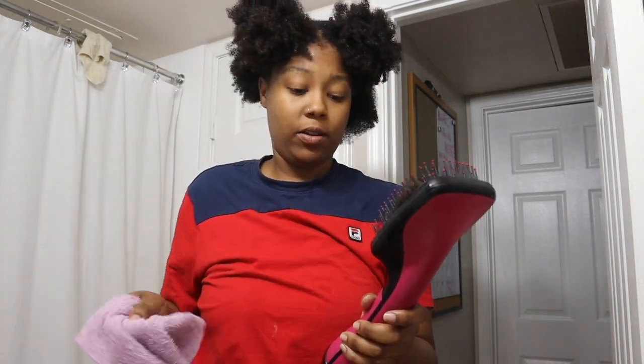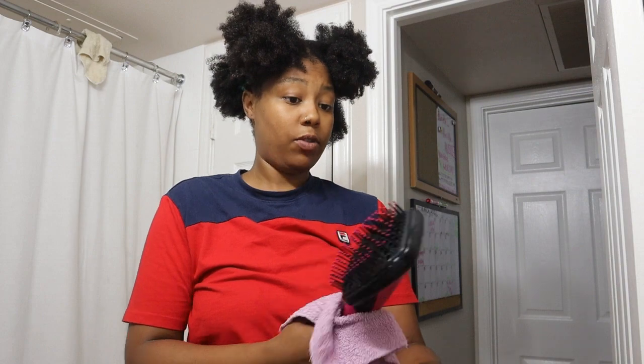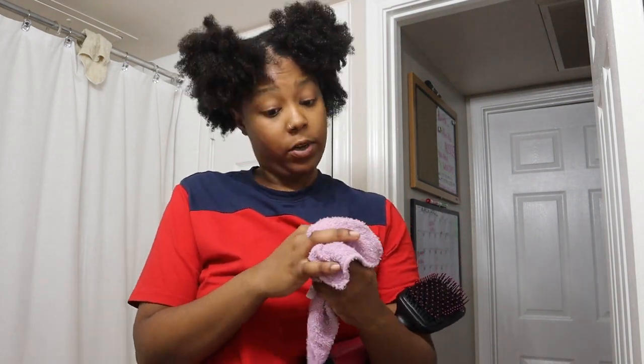You can already tell just from that little swing that this is gonna be lit. Let's just see how straight it gets my hair, because for the most part, it's combing through it. So that's really what I was most worried about, if it was actually going to comb through it. But it's combing through it.